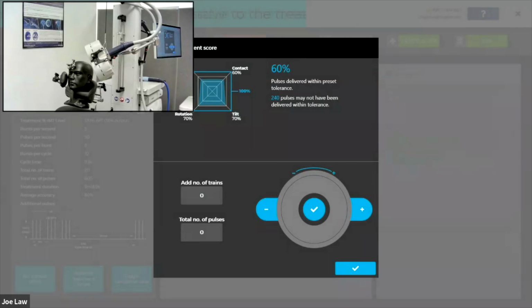This now gives me a treatment score window. So we can see here that I had a treatment score of 60%. It gives me a breakdown as to why my treatment was 60%. Was it my distance, my rotation, my tilt, my contact, or a combination of all four? And it's telling me here that the patient missed 240 pulses. So 240 of those pulses were not delivered to the patient's treatment target. What I really like about this system is that down the bottom here, it allows me to dial up in multiples of the train to a total of the missed pulses. So I can't go any more than what was missed.